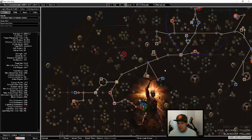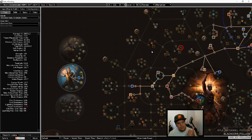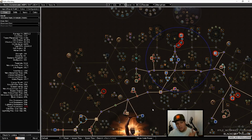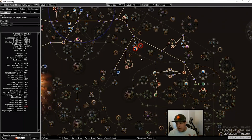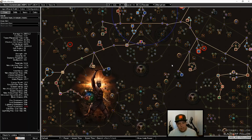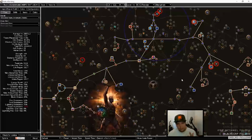Big takeaways from this: pseudo 6-link with Illuminated Devotion and an Essence of Insanity on Hierophant for Shockwave Totem. Utilizing shock effectiveness, because I don't really think we've had much of an opportunity to do that yet. And yeah, a pretty good way to get a good map clear for these 10-day events.